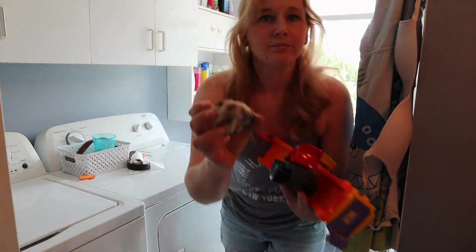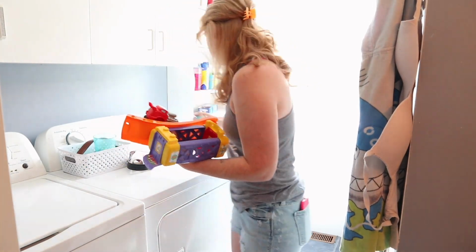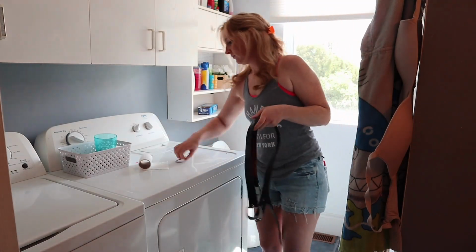All right, so I'm gonna show you this massive rock. Where does this come from? My kids always bring in rocks. Do your kids do that? Because mine, I find rocks all over the place.